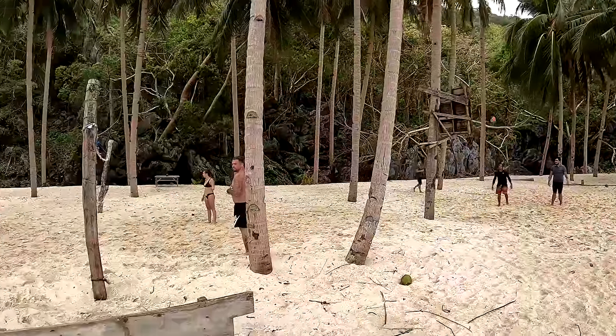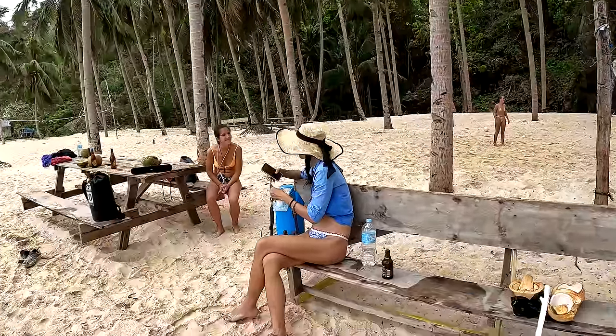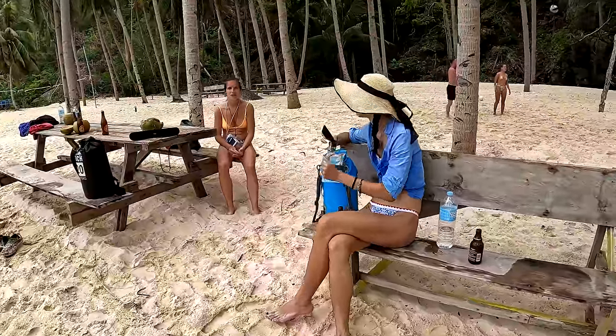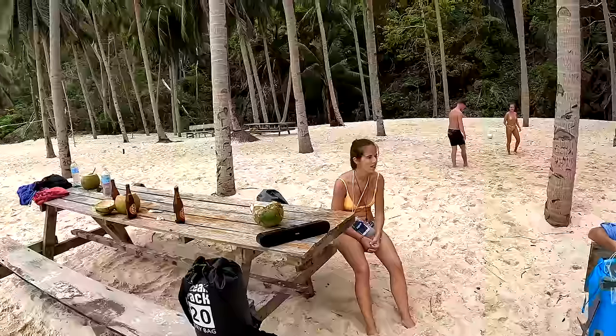Internet. The internet will be about $50 per month, depending on how fast you need your service. But there are power outages in El Nido, so it's not the most reliable internet.